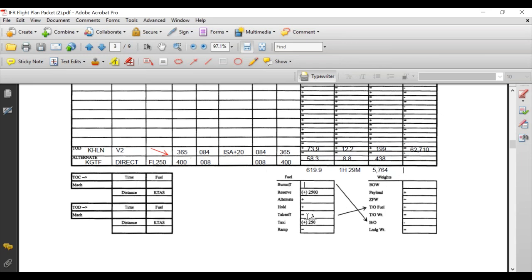Okay, so the burn off is just the 5764. Yeah, I forgot the one on this one. Alternate is 438. We didn't do any hold fuel. So our takeoff fuel is 8,702. Okay, and then our ramp fuel, 8,950. Did you round down on that? Shouldn't it be 8,952? 8,952. Once again, arguing over 2 pounds.